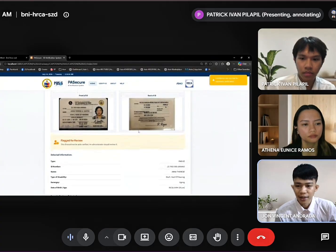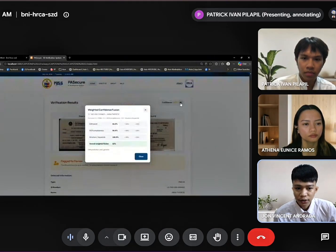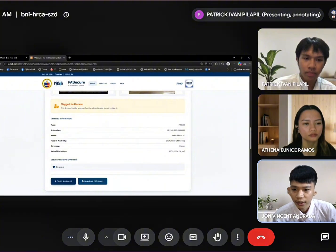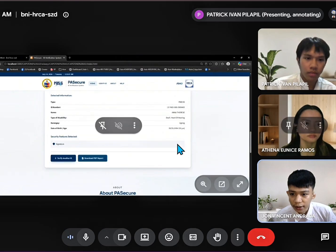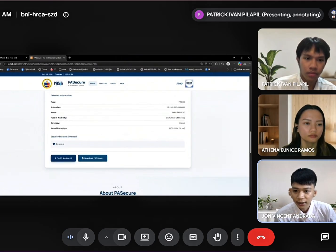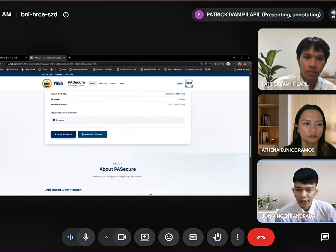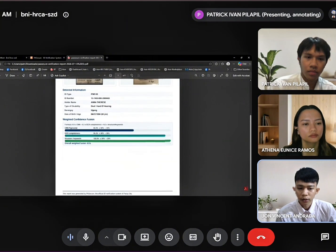And now the system flags the uploaded ID because the confidence threshold of the ID is below 90%, which means it's fake. The user can also view the results on why the ID is flagged fake. We can also see the detailed information of the ID: the type of ID, the ID number, the name, the type of nationality, the barangay, and the age of the ID user, and the security features detected. And we can also download the PDF summary report. Here, we can see the summary report of the PDF.